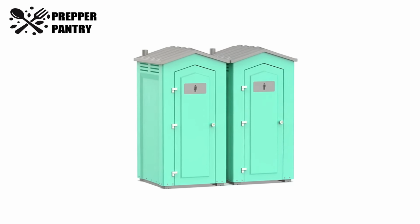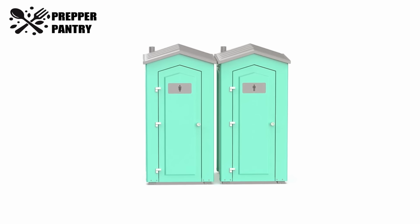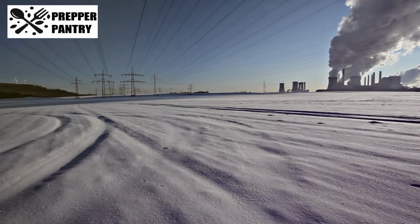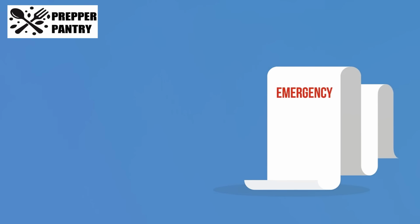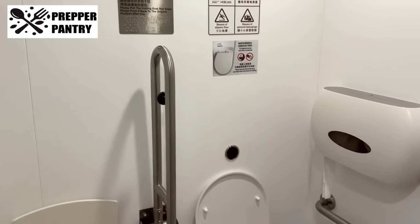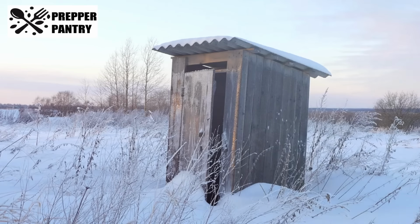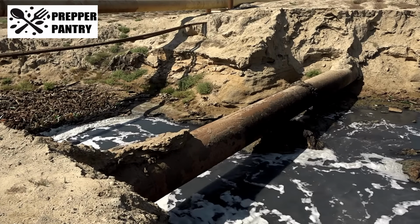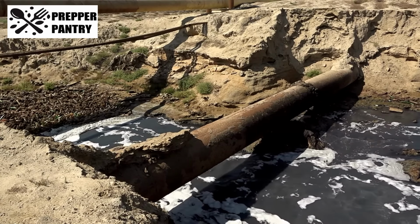Number 19. Portable toilet system with waste bags. Talk about something nobody wants to discuss, but everyone needs to plan for. When the power goes out, there's a shocking reality most people don't consider. Your toilet won't flush. Yeah, let that sink in for a moment. During the 2024 Texas winter blackout, emergency calls about sewage problems tripled in just 48 hours.